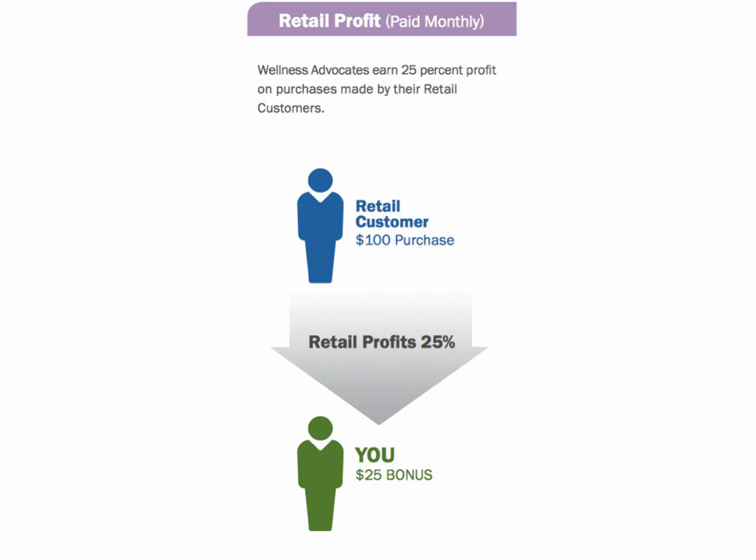All right, now let's jump right into the retail profits, which is the first way for you to make money with doTERRA. I'm not going to spend a lot of time here because it doesn't create residual income at all. But basically what it is, when you buy product at wholesale price, you could then sell it at a retail price, and when you do that, you get a 25% retail profit.